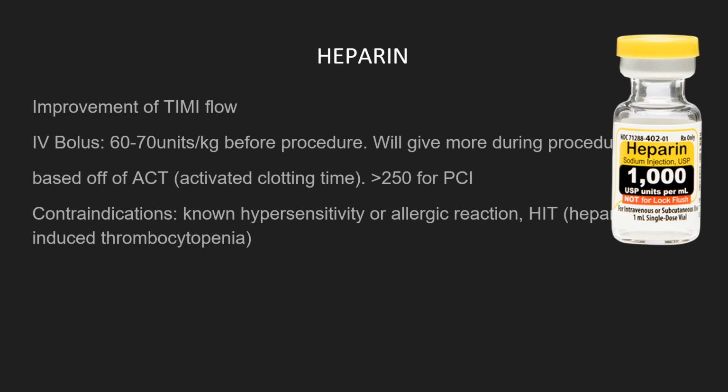Contraindications for giving heparin to patients: a known hypersensitivity or allergic reaction, or patients who are known to have heparin-induced thrombocytopenia, and we do have a substitute that we could use for heparin if the patient does have any of these issues.